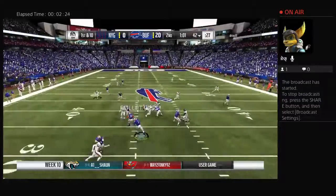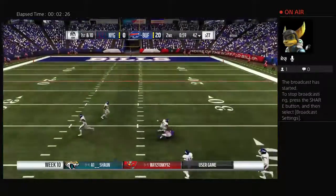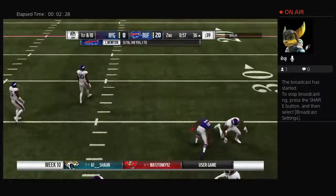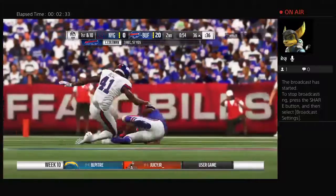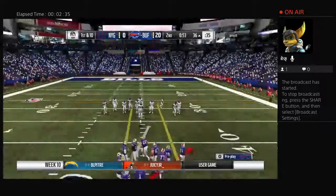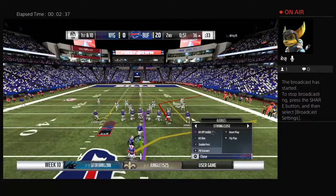Now Newton on 1st down. Oh, a scrap for the football, and he's going to come down with it. A good pickup there of 22. That's the number 2 receiver in the NFL in terms of yardage, and tell you what, a few more plays like that, he won't be number 2 for long.